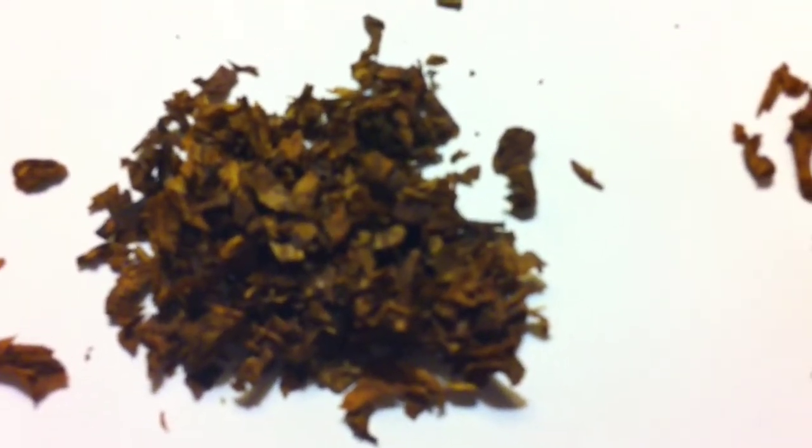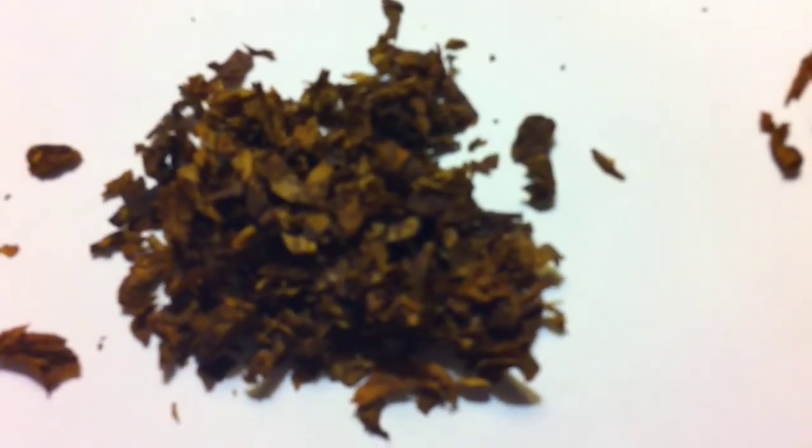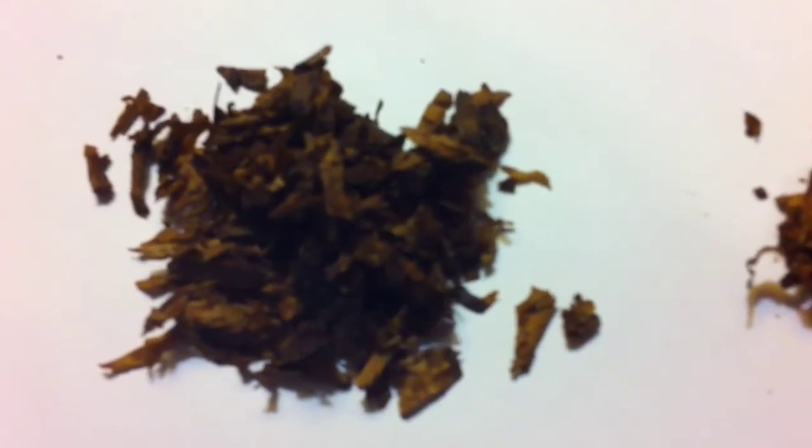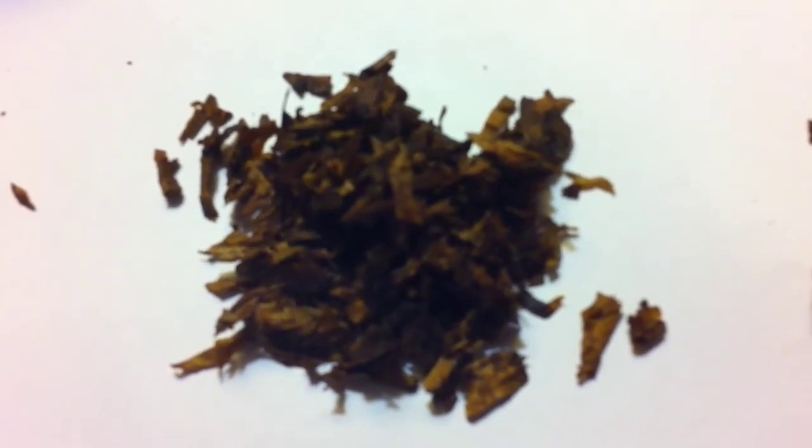First, Half and Half. Get zoomed in on that. So it's a standard, kind of thick ribbon cut, and you can see some of the lights and the darks there with the Burley and the Virginia. And then Carter Hall, very similar looking. The cut is very similar as well, but like I said, it doesn't have near as heavy a casing on it, so it's not going to be near as sweet. It's going to have more of a nutty flavor to it.